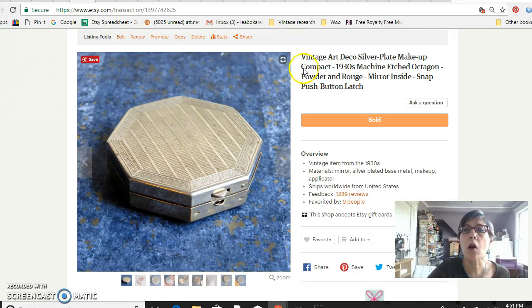And this is an Art Deco silver plate compact from the 1930s with machine etching, a nice octagon shape. I paid $5 for that at the flea market and sold it for $32.